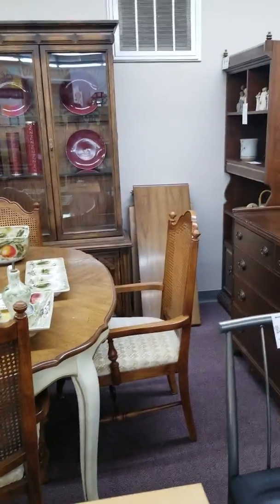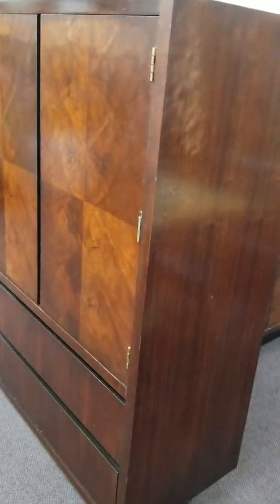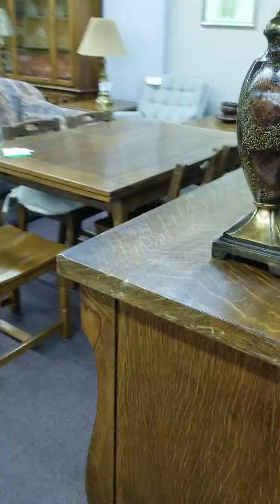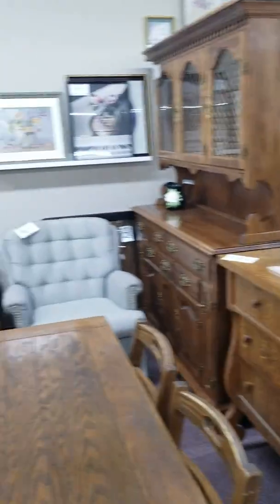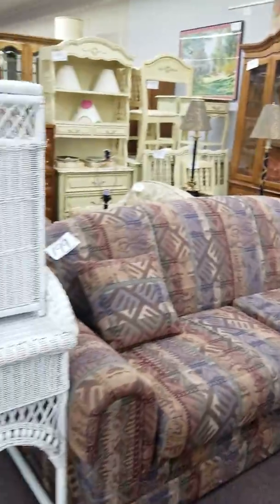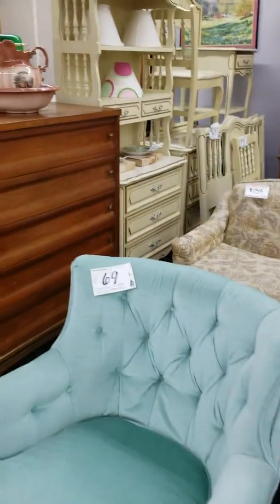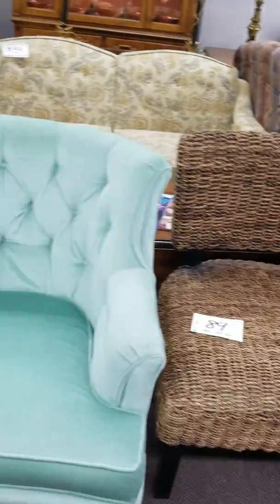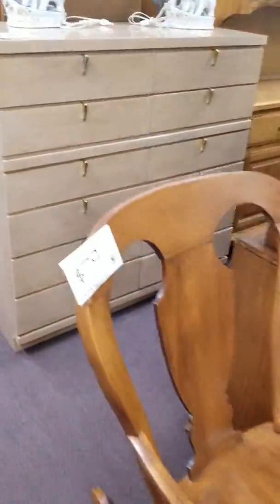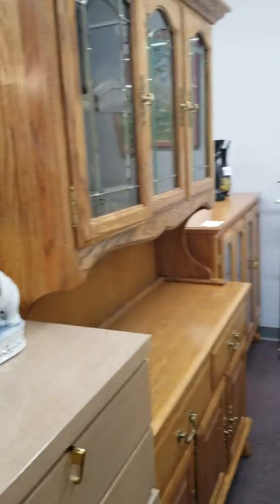We do have a variety of bar stools in stock right now too. Some metal, some wood, some swivel, some with backs. There's a set from Lane, armoire and dresser. Some super cool elephant lamps, which today they're actually on sale.